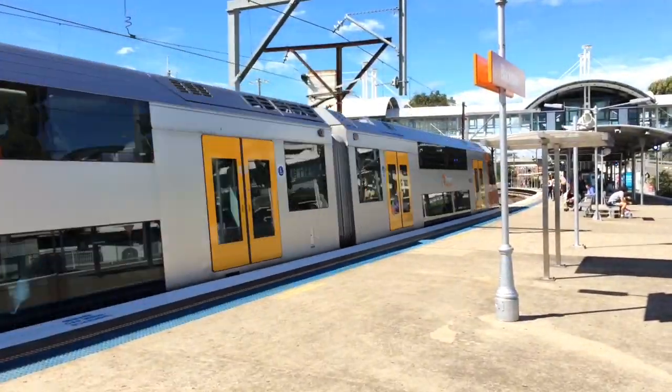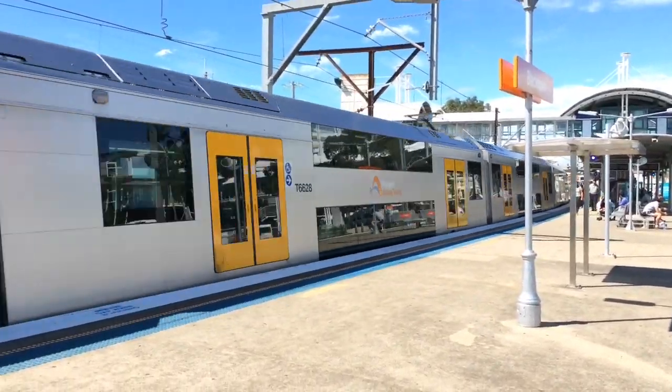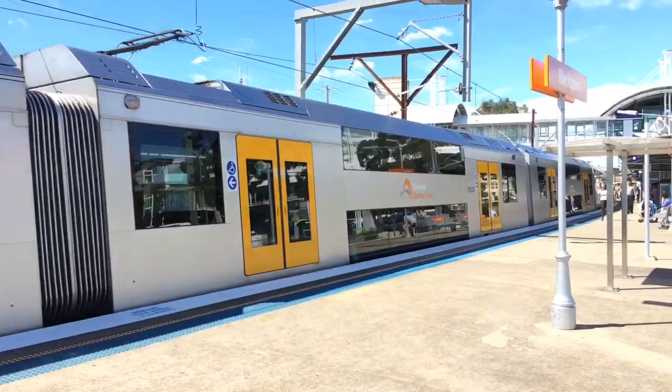Waratah A28 arriving into platform number 1, city service. As you guys know, I may not film the whole train arrive because I do not want to get the guard on the video for privacy.